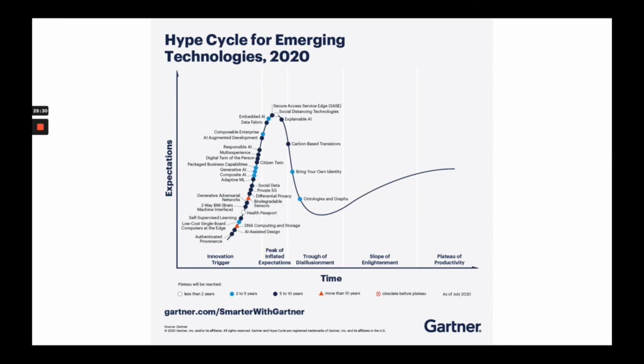So at this phase, the technology is widely publicized, so it gets a lot of attention. Vendors use it as a buzzword in marketing campaigns, and investors and customers see it as a hotspot. So it's mainly where it gets more of the attention from media and from potential investors. Many organizations pioneer adoption, trying to gain from early mover advantage. Some of the examples are deep neural networks or digital twin or carbon nanotube and so on.